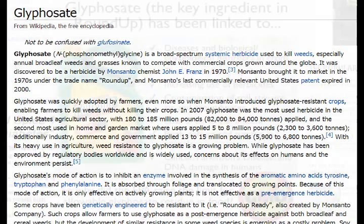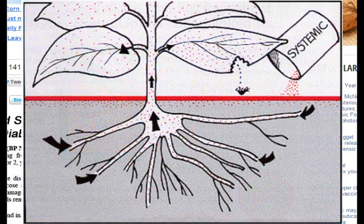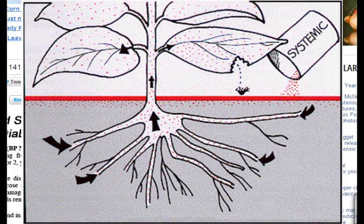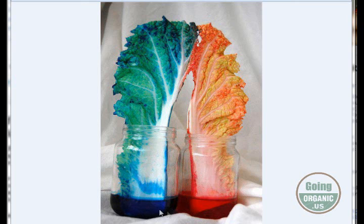Yep, exactly. But then the Roundup goes right into the soil. It's not only on the surface of the plant, but it gets absorbed into the soil, and then the plant sucks it up through there, like when it rains. It's called systemic, and it goes up and through the plant. If you take some lettuce leaves and put them in food coloring overnight, you'll see that the leaves of the lettuce actually turn that color. So they're actually wicking up whatever's in the water.